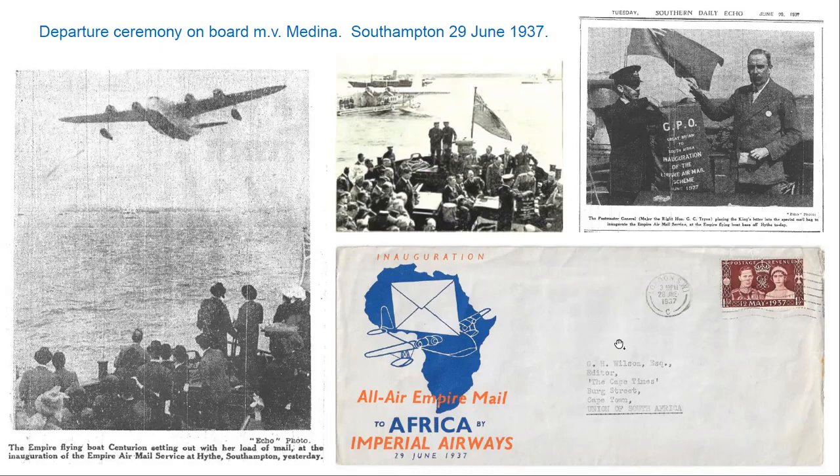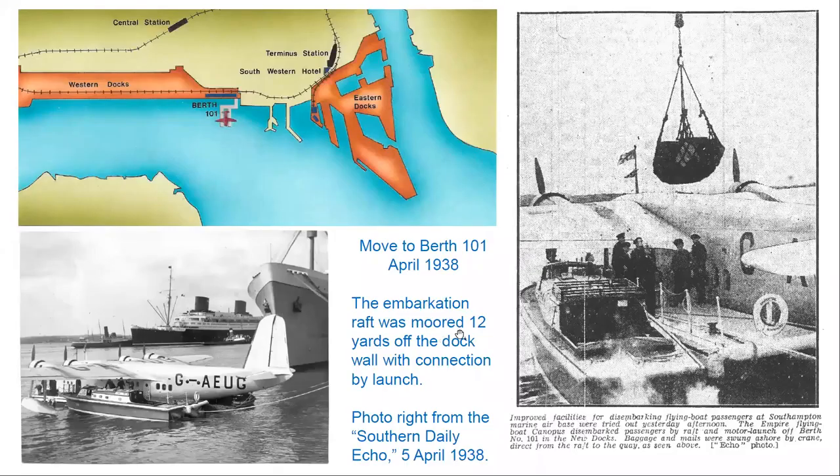And the cover below is a more unusual one. It was produced by Imperial Airways and only used by them to send advertising letters to all the press in South Africa. And after the ceremony, I think 200 of these dignitaries went for a big jolly at the South West End Hotel. And Novak went home wobbling a little bit. I wouldn't be surprised.